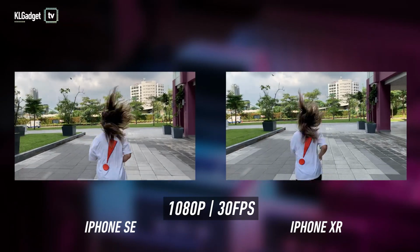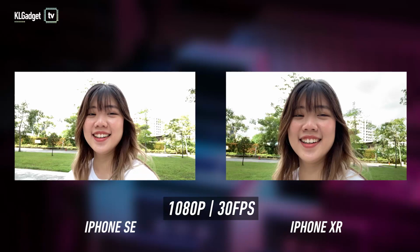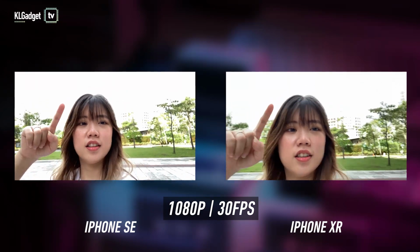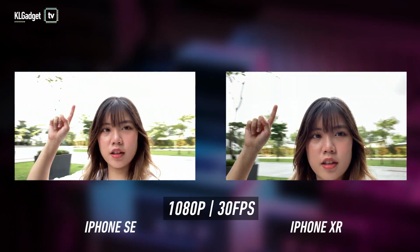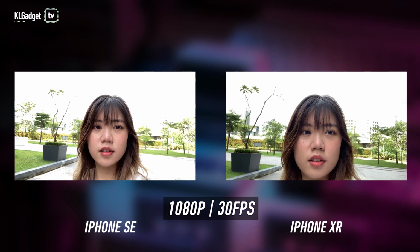The iPhone SE also has better dynamic range when it comes to the rear camera, but when I switch to the front camera, the results reversed. On the front, the iPhone XR has extended dynamic range at 30 frames per second videos, but the iPhone SE doesn't, which is why you'll notice that the sky on both videos are overexposed, but you'll still get to see a bit of the building on the XR.